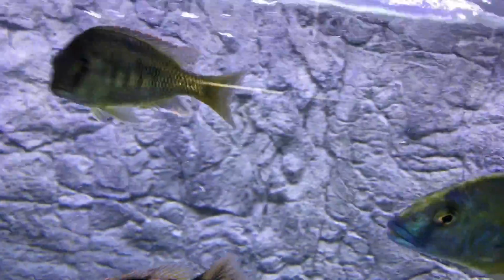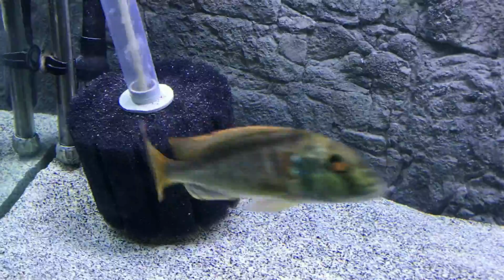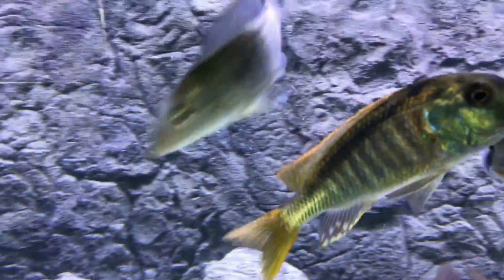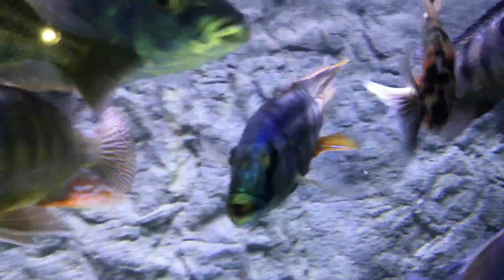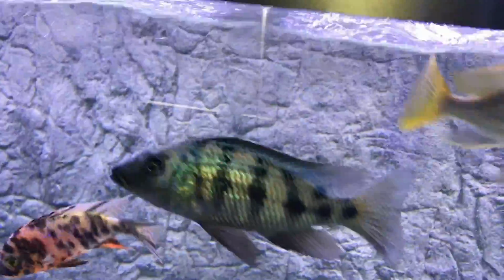Some nice shimmering coming in. It's a beautiful fish. Oh, I forgot that in the tank I have the Buccochromis rhoadesi, the Buccochromis nototaenia. I'm sorry. He comes from out there in Charlotte, North Carolina, when I was visiting my mom. Upscale Aquatics. It's very nice.